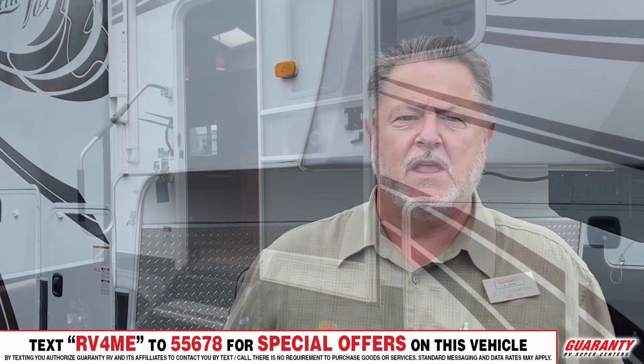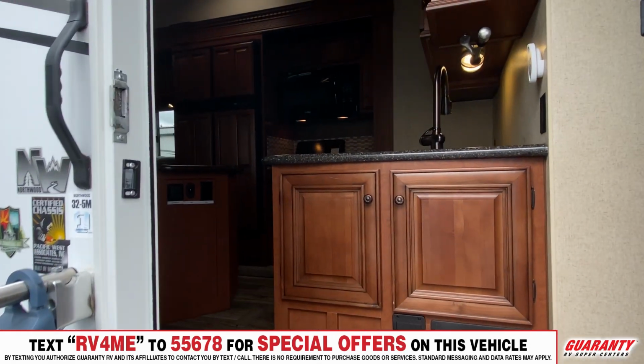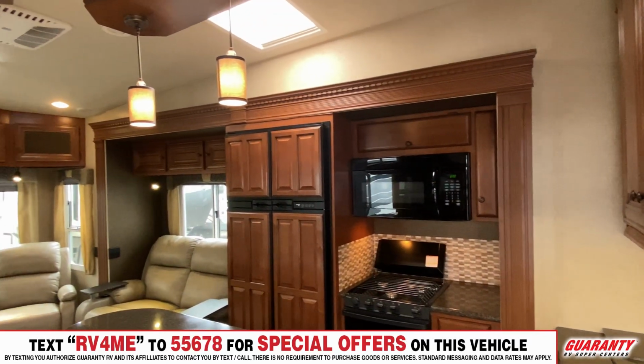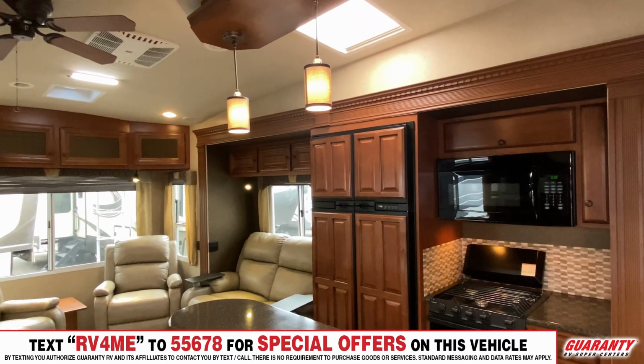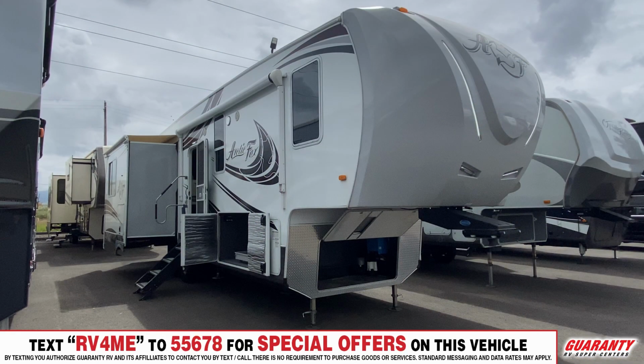It's beautiful. So here we are inside the 2019 Northwood Arctic Fox 32.5M. A couple of things that I want to note on the outside. This has had a Roadmaster suspension upgrade along with disc brakes, Goodyear G-rated tires. So again, as I said earlier, this thing has been well maintained, very well manicured for the RVer to use it on the road and feel very confident with the quality product that it is.